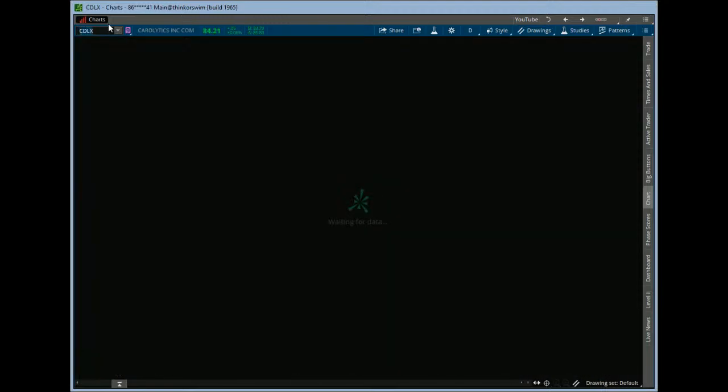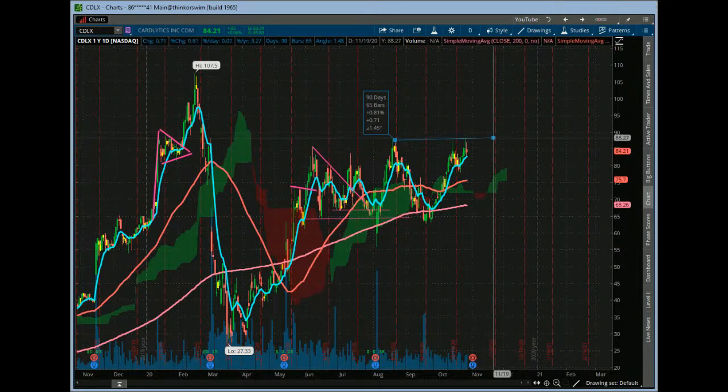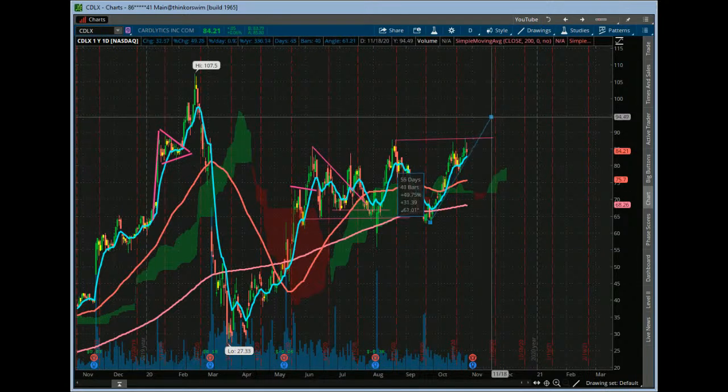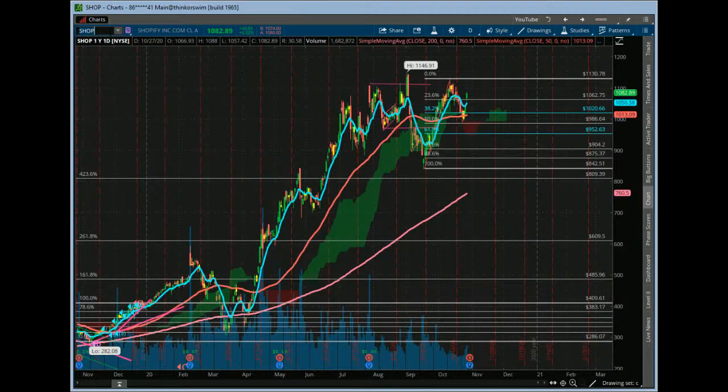CDLX. Let's take a look. CDLX, hanging in there, looking kind of cup and handle-ish right here, right? So, we'll see if we can get out of those levels, right? Generally trending up, though, so that's a good thing, right? So let's see if that can work its way up. Yep. That could be an interesting one too. Not one that I typically trade, but looks pretty good there. So it's kind of like a biotech-ish, med pharma type name, all that stuff.